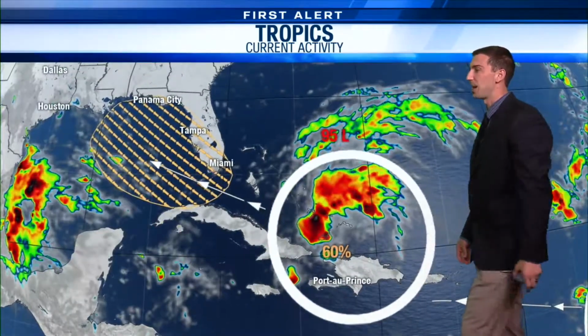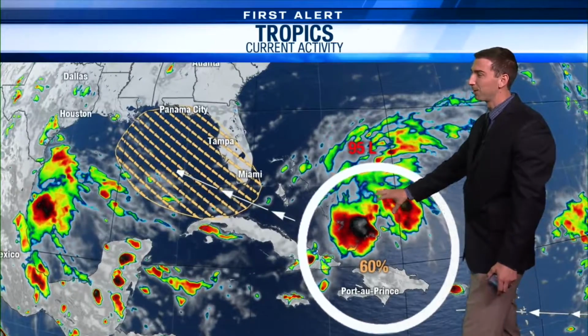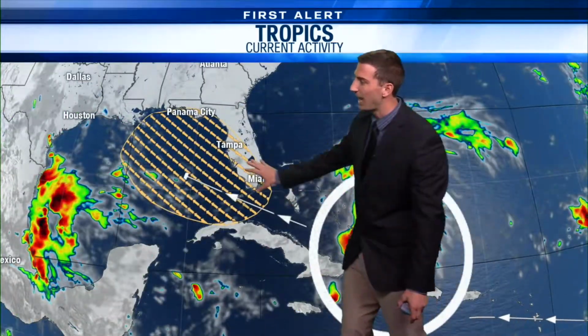Tropics are active. There's not one, but two, three waves, and this one is causing an impact for us as we head into the weekend. Now, no low-level center has formed just yet, and likely won't until maybe Friday. This thing is eventually going to head into this orange shaded area, and that's where we potentially could see some kind of development. Now, when we say development, we're talking tropical depression, not tropical storm, not hurricane. A depression does not get a name. It would be tropical depression 10.